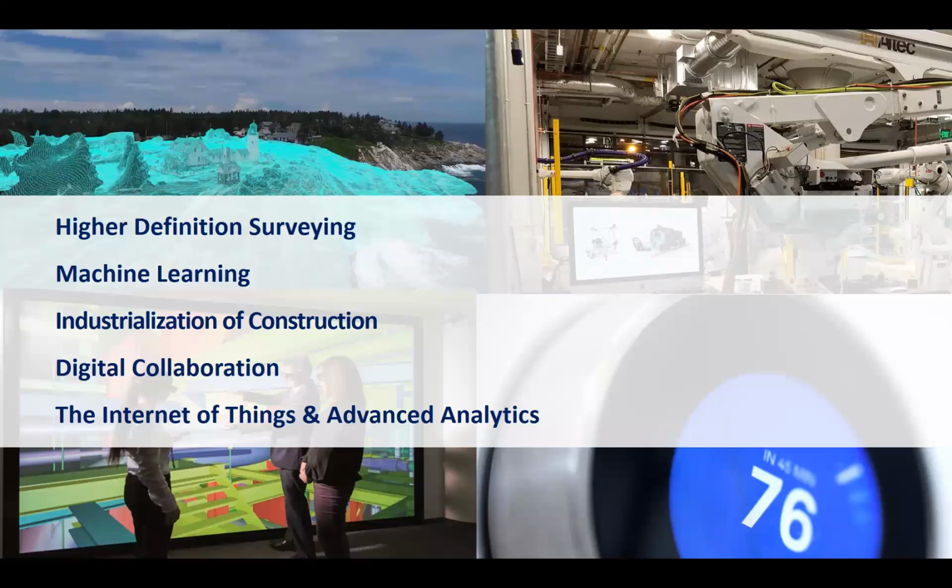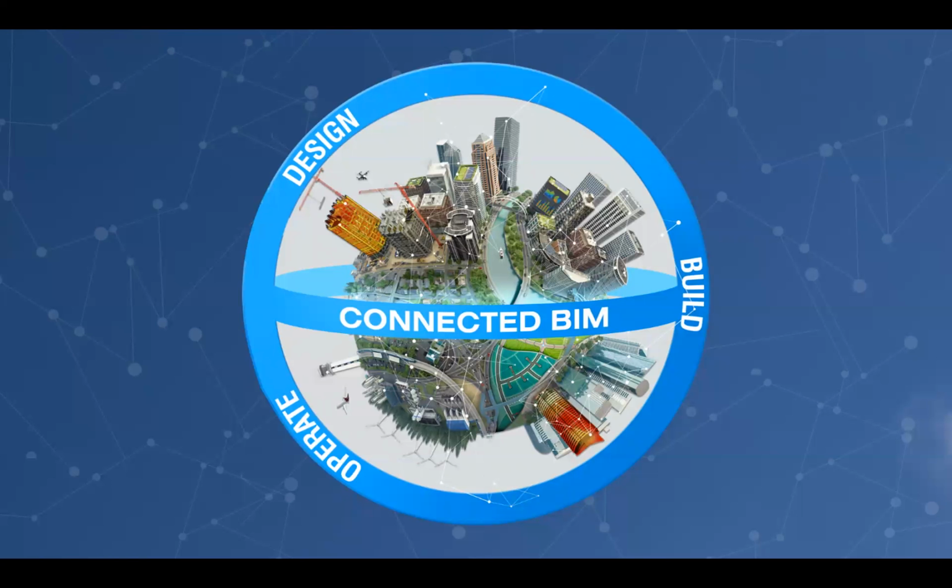The Internet of Things, advanced analytics, just that advanced analysis that we have to get on our buildings. We're designing more complex, more advanced buildings, so the analytics or analysis, from a performance, an energy, or structural standpoint, all of those have to grow. Okay, that all leads to, there we go, a connected BIM.